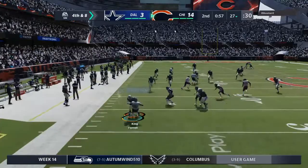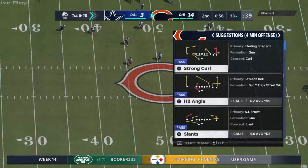They call it 38 yards on the punt. No return. And the Bears take over. 3-yard line.